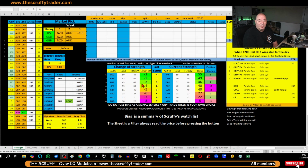Now yesterday we were looking at US Aussie, and the Aussie is now moving off the bottom. So that's what they're doing. They're moving together. Is it still a good asset to look at? It's not bad. All right, so the Aussie dollar isn't too bad to look at.